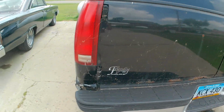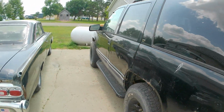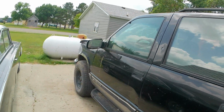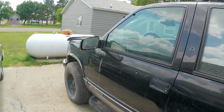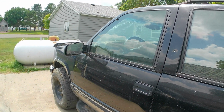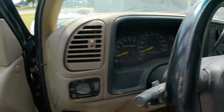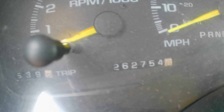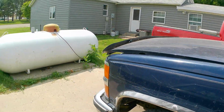And I bought it in Minnesota. Anyways, I've beaten it and used it for a hunting rig. I haven't used it, like I said, since 2014. I bought it for the wife back in the day, and it had 40,000 on it, but now it's got 262,000 on it.